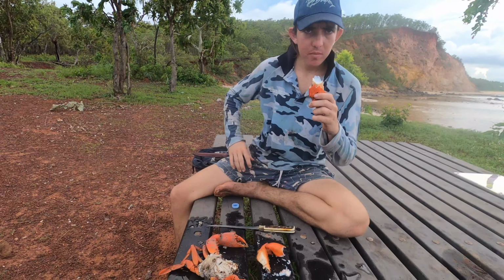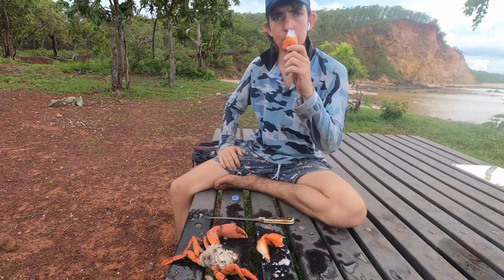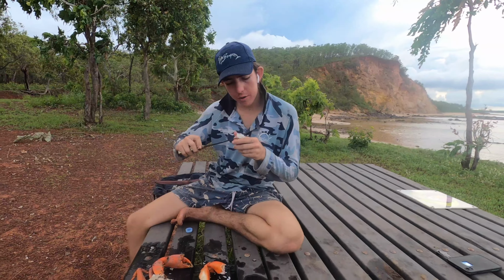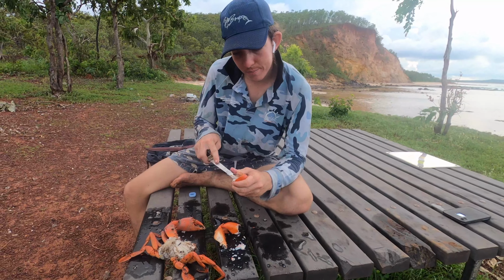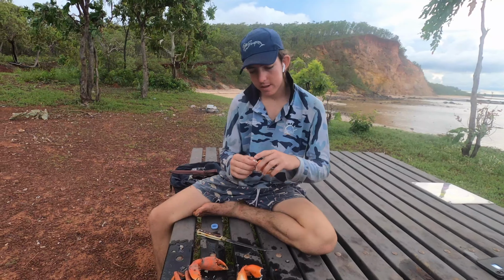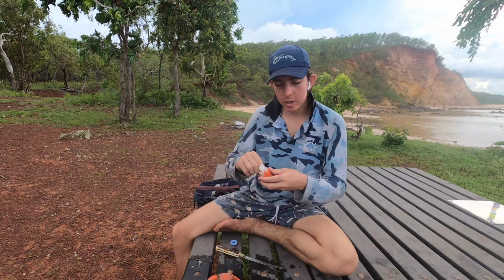Wow. That is absolutely delicious. Very hot, but also very, very delicious. Ah, that was so worth it. All the mozzies and all the mud was all worth it for a tasty bit of crab. Freshly caught. He was probably caught about maybe an hour ago, an hour and a half ago. And now I'm eating him. So delicious. We're going to dig into this crab.